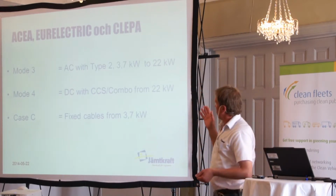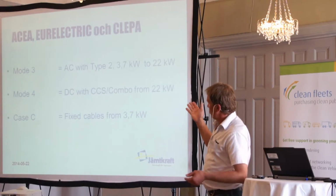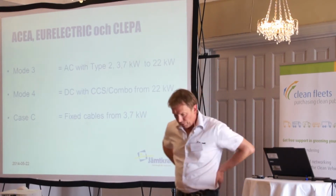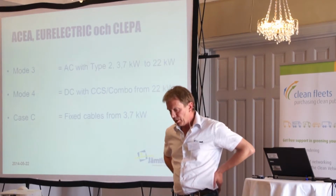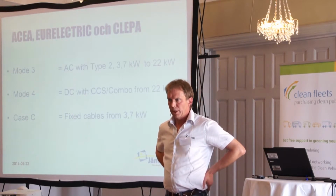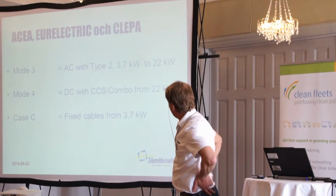The standard from this point of view is mode 3, AC type 2, and it goes from 3.7 kilowatt up to 22 kilowatts. Okay, 43, but there are no cars running on that one. Not even the Renault Zoe will be allowed to run on that one.